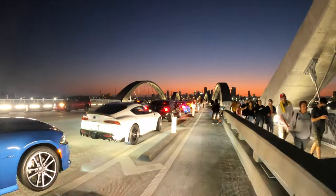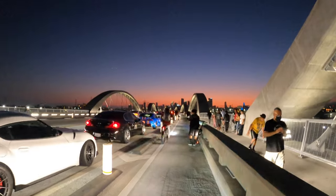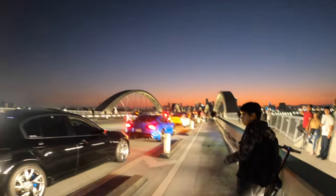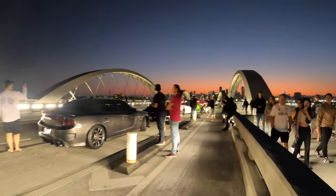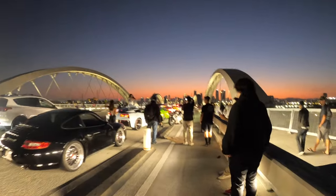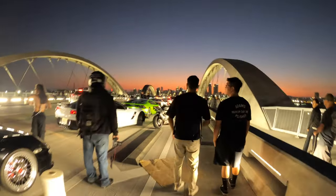Got some more Supras down here. We making our way down to the Lambo and the SV right now. Got the little Miata that was with us. He's about to pull over also. Got the Scat Pack. Got a Porsche up here, a Vet. We got all the Lambos up here, all three of them. Well, just three of them, there's more. But I like these ones because they're wider and they look good. We got three of the Lambos right here.